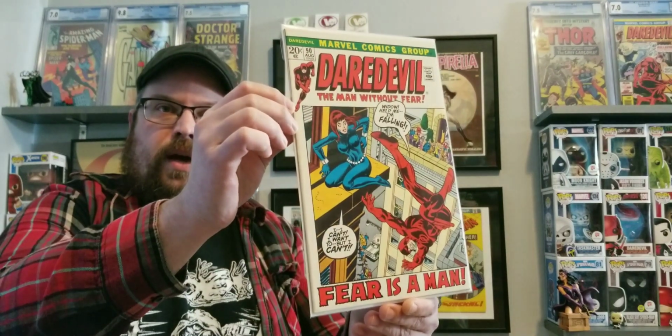All right, so the last one is the one I was most excited about. Maybe nothing too crazy, but we got Daredevil number 90. And the reason I was excited about this was because of the condition. Again, condition on this one was really, really, really high grade, especially for an early Bronze Age book. And this is early on, kind of when Black Widow started in the title.